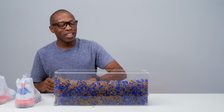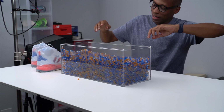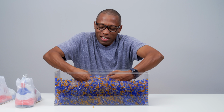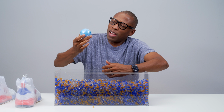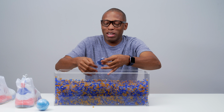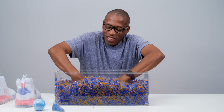Is there anything else in here? That is the question. Is there anything else in here? And should I run my fingers through here to see? I don't see anything on the sides. Okay, oh, there is something else in here. What is this? I don't know what that is. Let's see if there's any. There's something else. There's a part of a shoe in here too. Oh my gosh. Oh, this is so gross. Okay, I don't feel anything else.